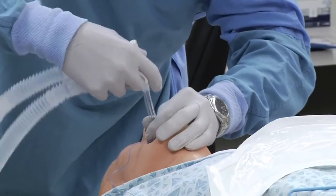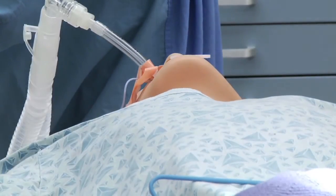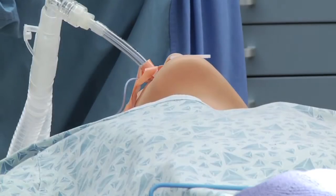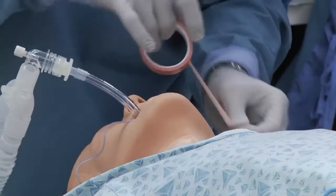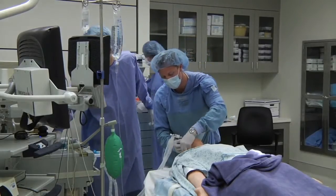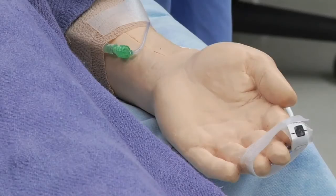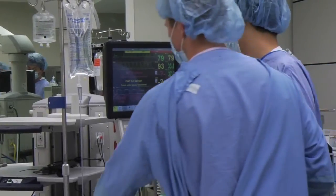Sam, a high-fidelity mannequin, has realistic heart and lung sounds, bowel sounds, chest rise and fall, and pulses. Learners can practice oral intubation, nasal intubation, tracheostomy, and cricothyrotomy. He can have IVs placed in his arm and can have Foley catheters placed. Sam also has full physiological monitoring.